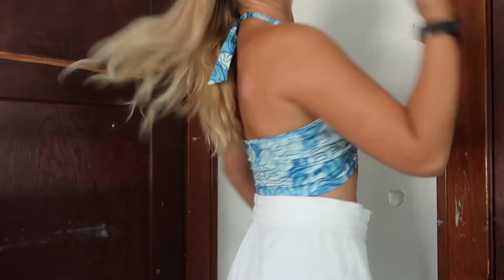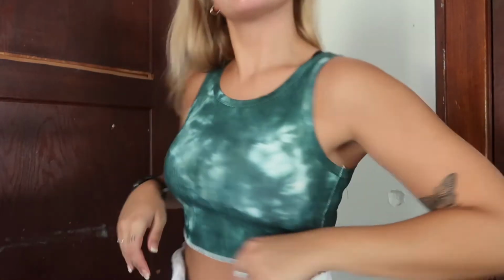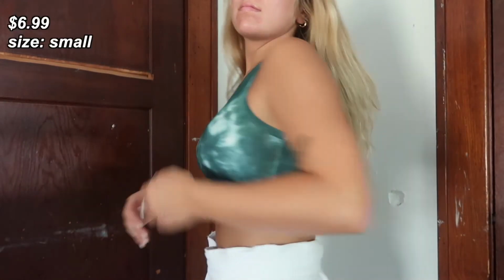Again, it has an odd fit. I have to kind of mess around with it and see if I can figure out how to wear it better. But you guys were seeing the try on, so maybe I figured it out. I don't really know. Next is another kind of halter top type shirt, and it's just a green color, like marbly tie-dye-ish green. If you can't tell, I really like green. But yeah, this is just a basic little tank top, and it was $6.99, and I got this in a size small. But yeah, not much to say about that. That one's kind of boring.